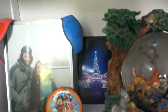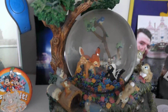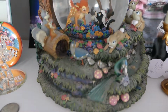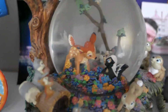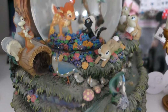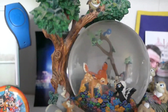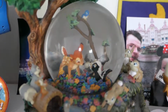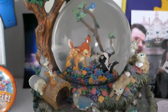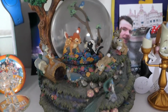And one of the biggest parts of this shelf, and the last thing I'm going to show you, is the Bambi snow globe here, which is absolutely gorgeous. The detail in here is fantastic. Bambi and all the other animals in there. You've got Thumper at the back, all the woodland animals. Absolutely amazing. Shona has had it since she was very young. I think she got it the first time she went to Disney World. She might have to correct me on that. But it's so fragile. It's followed her wherever she's been, and it's just stunning.